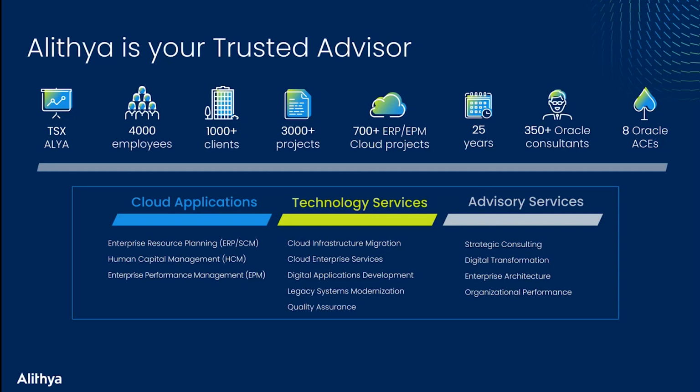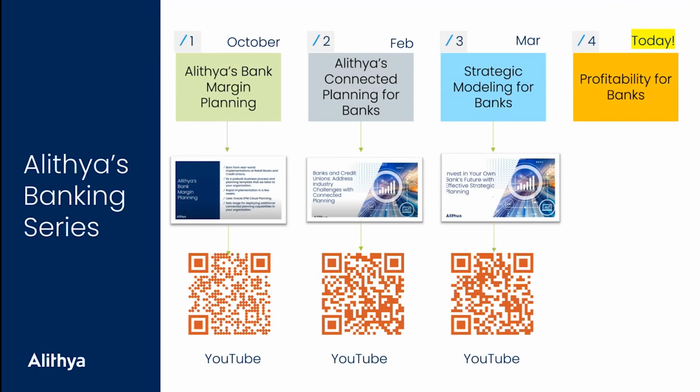Now, this presentation is the 4th and final one of Alithya's banking series. So if you are interested in understanding how you can leverage your Oracle Cloud Enterprise license, or you're new to the Oracle Enterprise Cloud license and you're in the banking industry, definitely go back, have a look at our various presentations that we've done already. Very simple, scan the QR code. It's going to take you straight to YouTube, and you can review that information at your own leisure. But as we said, today is our last one, and we're going to focus on profitability for banks.